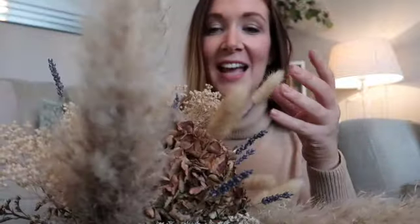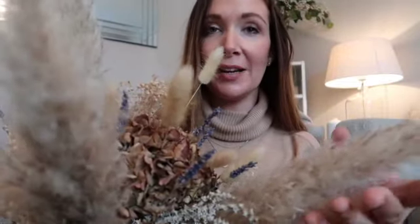And obviously a vase can never be without some flowers, and I had actually already bought a bouquet of dried stems, and so I knew that I was going to put those inside them. And these dried stems look like this. I purchased these from my local florist.